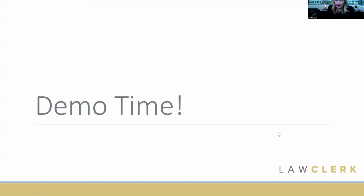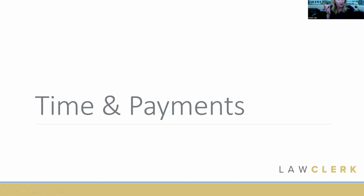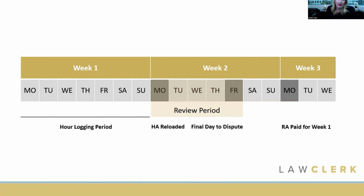The other really big question, and something I'm sure you are going to want to know, is how does the timekeeping and the payments work? This is important when you're getting paid by the hour. Okay. Here is a little graphic to help bring to life the timeline of how this flows.